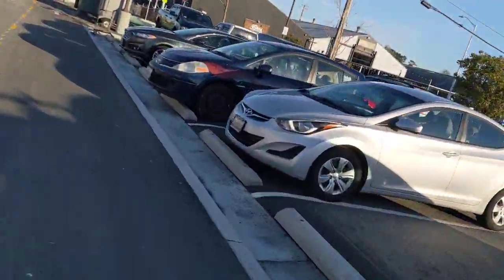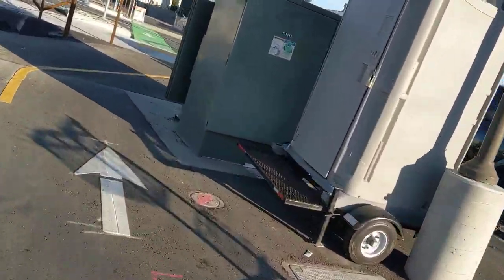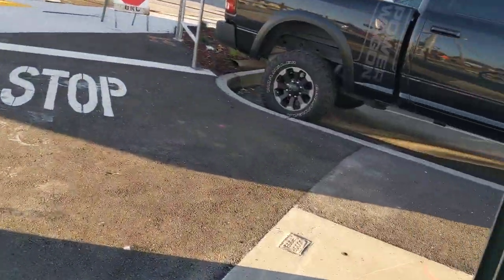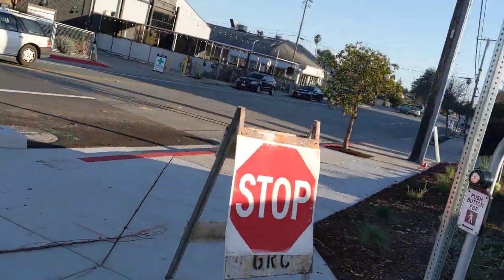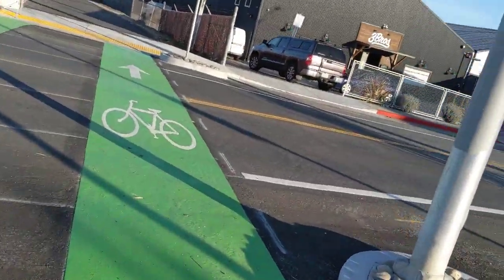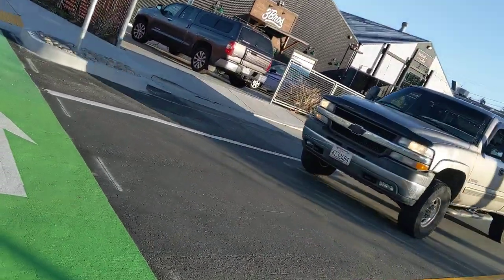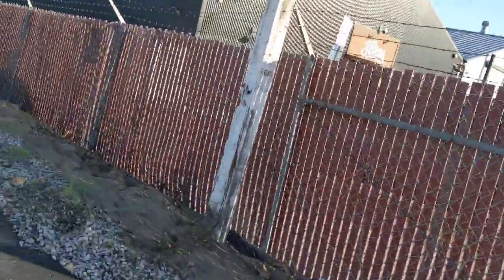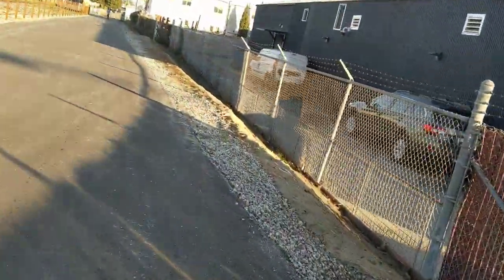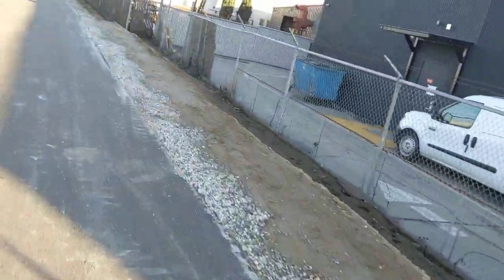Then, okay, here we come up on an intersection. Here you can see I've got to go around this power equipment. I've got to come up to a stop. I've got to negotiate any pedestrians, any traffic that's coming through here. There's no stop sign for the cross traffic. And this dude is challenging me on whether or not to stop there. So, yeah, that's great. And here we come up on the next section.